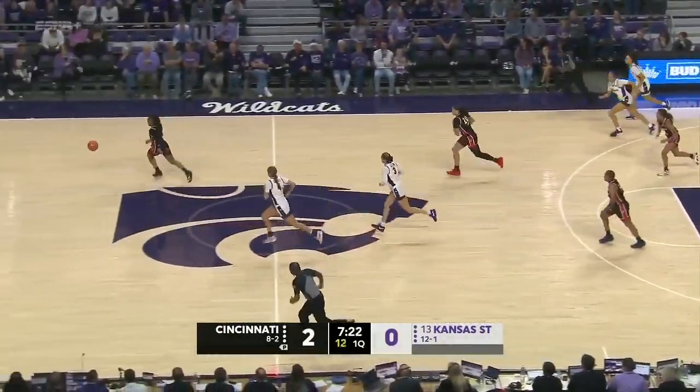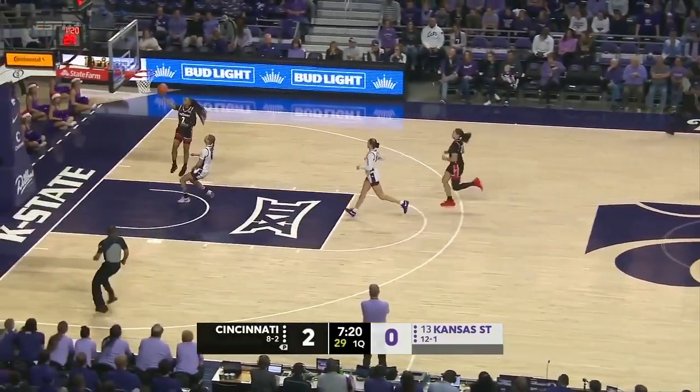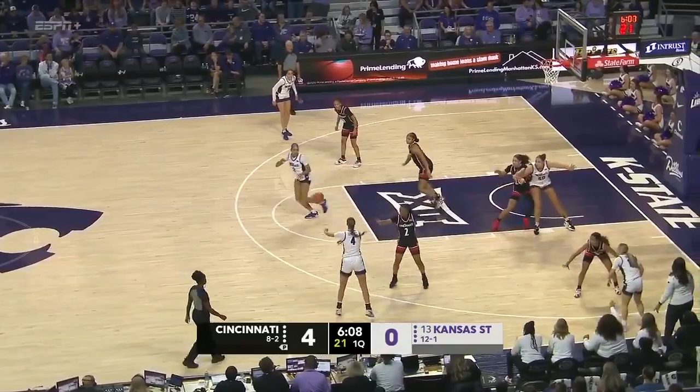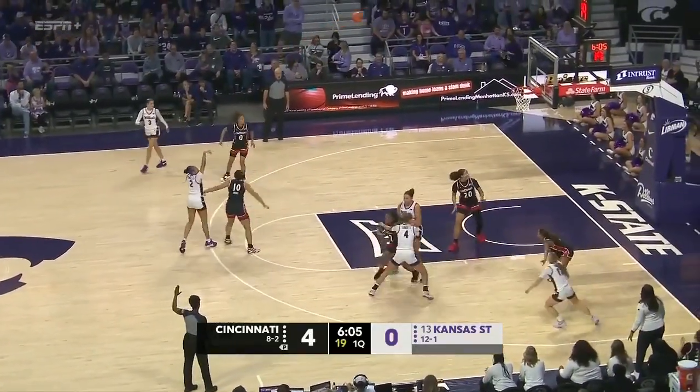Sundell pressured out high, turns the ball over. Picked up by Hilton. She'll lay it in on the run out. You've got to be more aggressive. You've got to stay on your toes, and they've got to find some ways here to execute.